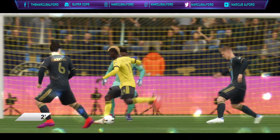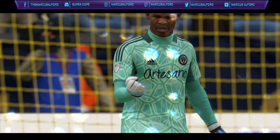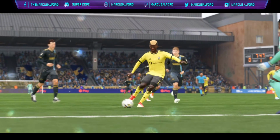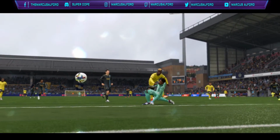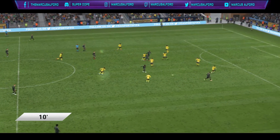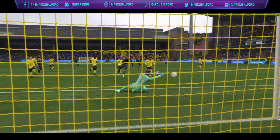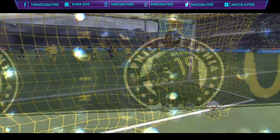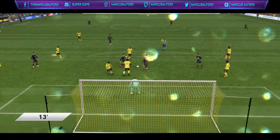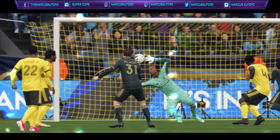Find the net. That's high level goalkeeping. Well, that's a fantastic save. He's such a good keeper. Well, the keeper performing brilliantly. Well, that's just incredible. He reacted so quickly there. Well, the attacking options appear plentiful. To open the scoring, a very bright start to this one. Could be threatening.